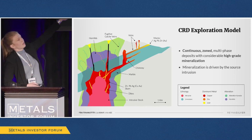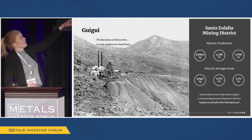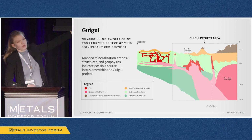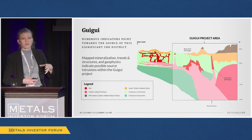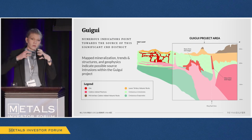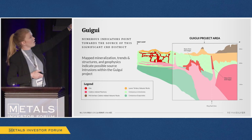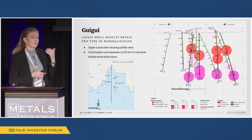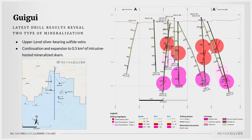The historic part of the Santa Eulalia district, it was all in this distal portion. Our question is, where's the other half of this mineralization? So we are underneath cover in the Gigi project. We're looking for the source. You can think of it as sort of the bus terminal, and our question is, if you can find the bus terminal, not only do you have this corona of more voluminous mineralization that surrounds that, but you also have the possibility for finding additional routes out from mineralization.